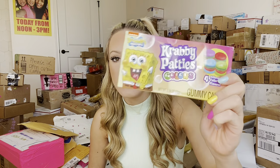She sent me pretty patties. By the way, you guys, the Pretty Patties episode of SpongeBob is one of my favorites, and you cannot change my mind. It's the best. All right, and then she also sent me the OG Krabby Patties, which I will be sharing with Dan the Man because he loves these so much.